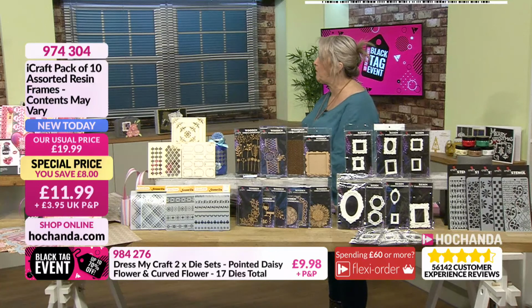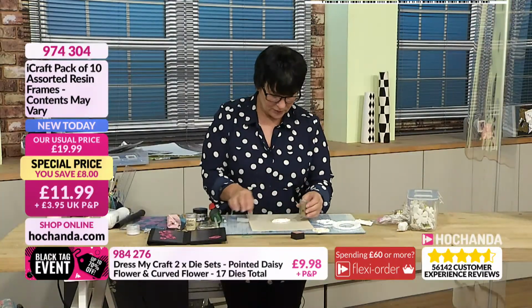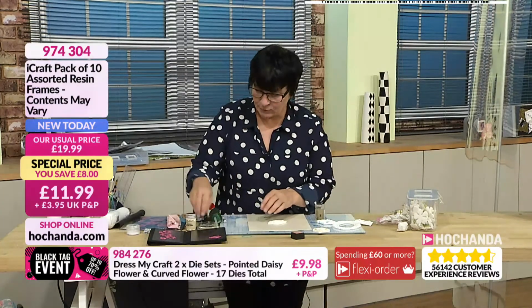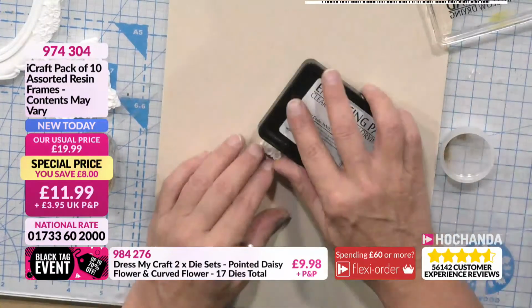So let's go for what we'd already have in our stash. We will do it with a gold embossing powder. Lovely, thank you. Yeah, and I'm going to do that with a wow embossing. Oh, these are brilliant.